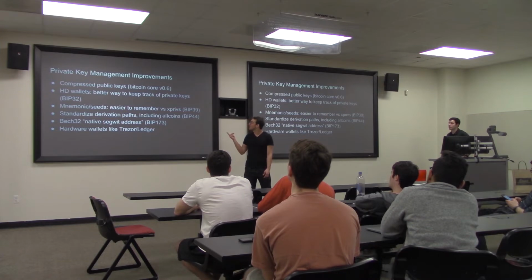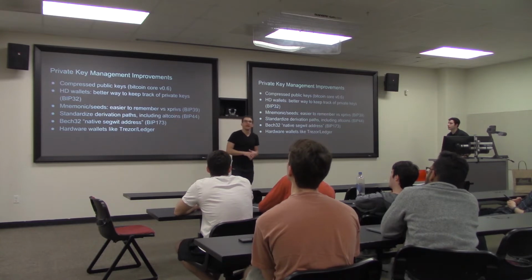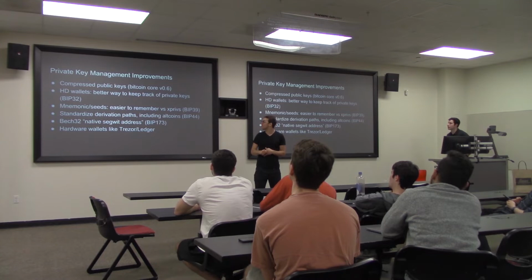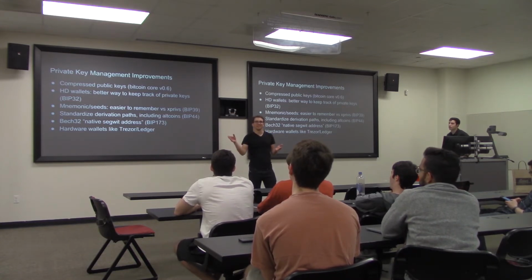But then the issue is you have these really long strings. I use the word xpriv because they start with xpriv, and they're really hard to memorize. So mnemonics came around, that's BIP39. If you're used to Electrum or Bread Wallet type addresses where you have, you know, correct horse battery stapler, your words, that's really cool because you can just memorize that, put that into any wallet that's compatible, and it will generate all your keys and all your corresponding addresses.